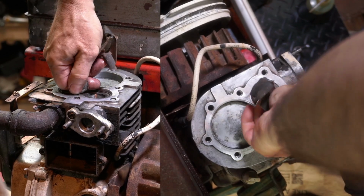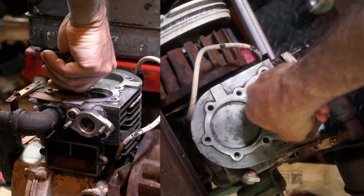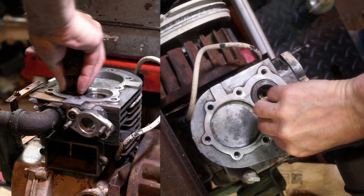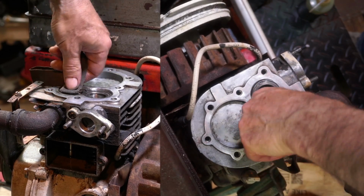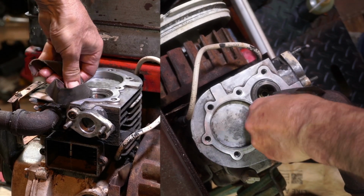All right, just complete circles. And we're just going to go around a little bit. And we're using the concentricity basically of the valve. I tried this earlier, but you can't. You have to do it like this. And I'm just going to go around a bunch of times. Let's take a peek in a minute. Come back. All right.